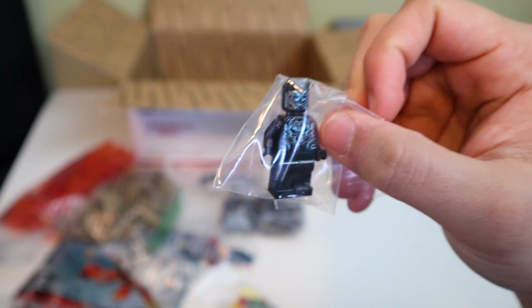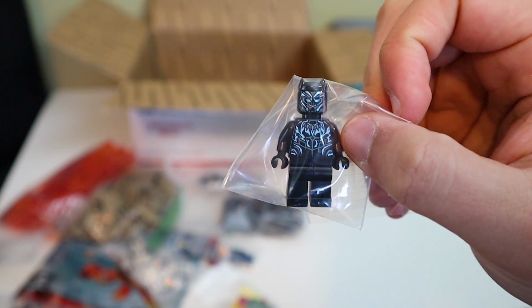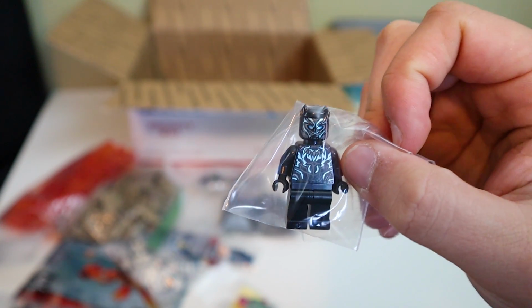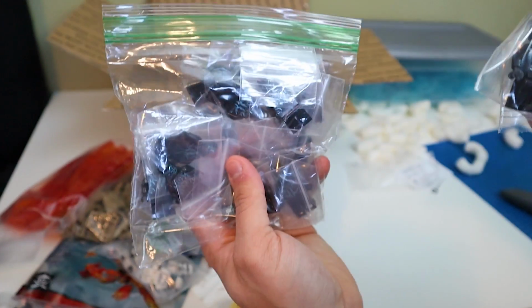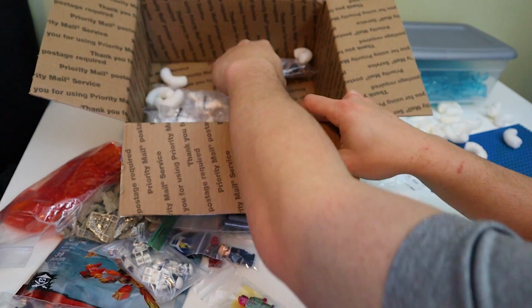Honestly, I've never actually owned a Black Panther minifigure. I do think it would have been really cool if LEGO did like a printing on the legs themselves. But honestly, the blue hints on the torso and that mask just look absolutely phenomenal. So we got 18 of those for $2 each, which is, you know, kind of cool. Go ahead and get that out of the way, and let's see what else we have here.